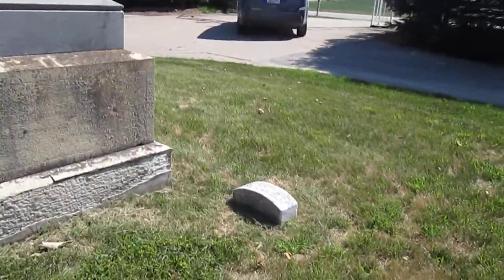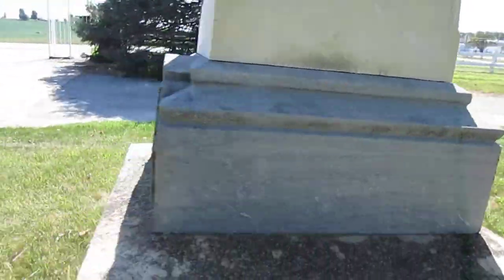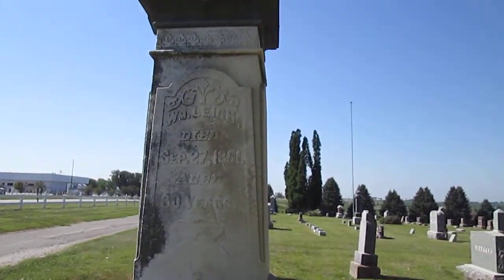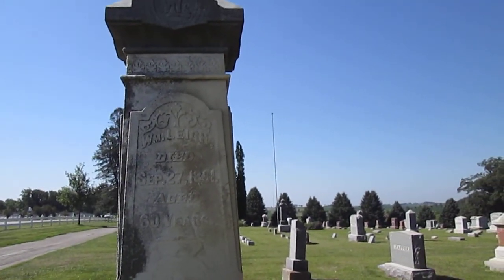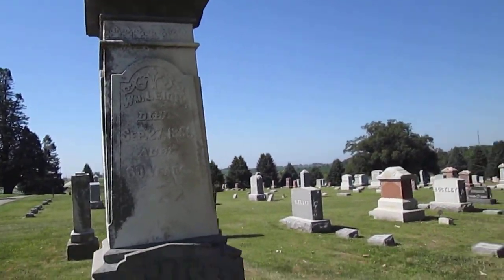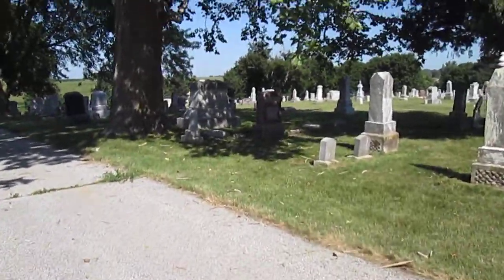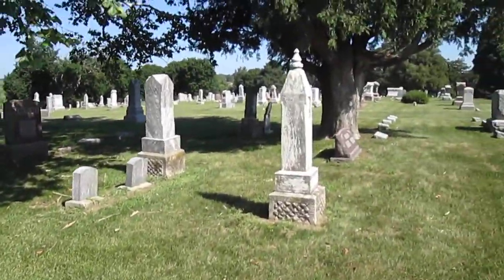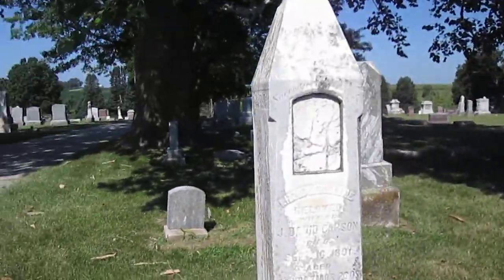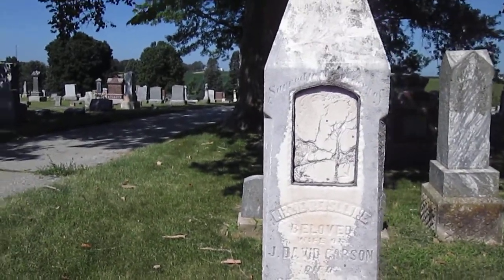Like this father is. I was wondering about this one. Looks like he's the only one here on his plot. 1891. 60 years old. He might have been one of the first mayors or something, maybe back then. But here's that. Yeah, here's another old one. Real old one. 1891. That was a wife there.